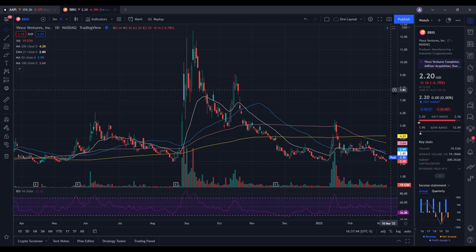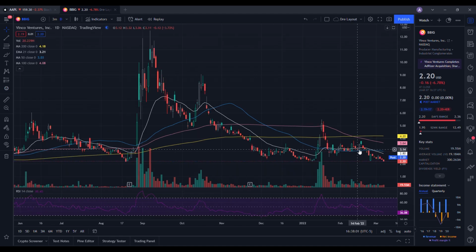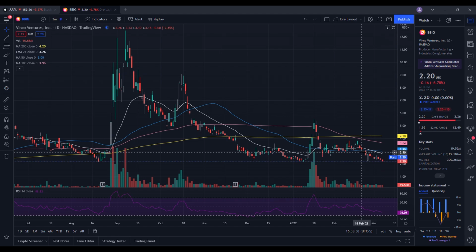Now, when we take a look at our chart, which is the daily chart, we can see from the RSI down below, it is at 36.08. And when we take a look at our moving averages here on the chart, we are below the 200-day, the 100-day, the 50-day, as well as the 21-day EMA. So it is very clear that BBIG is in a bear market, trading below all of our major moving averages. Like I was saying in the previous video, we are not surprised at what's been happening. You don't want to be caught in the middle of a falling knife.